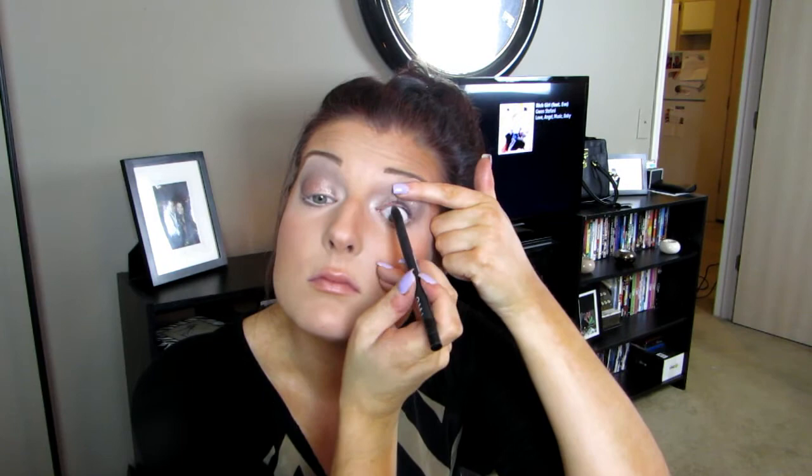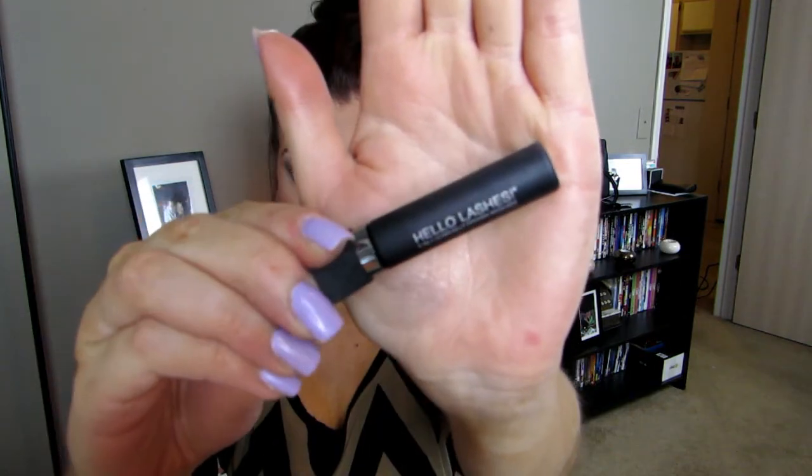For eyeliner, I'm using the Nyx Wonder Pencil. I didn't want to use a black eyeliner for my waterline just because I wanted my eyes to look awake and bright, and using dark eyeliners can really make you look very tired. So I just lined my waterline with my Nyx Wonder Pencil and then took my eyeliner from Nars in Via Veneto. Then tight lined my upper lash line with that.